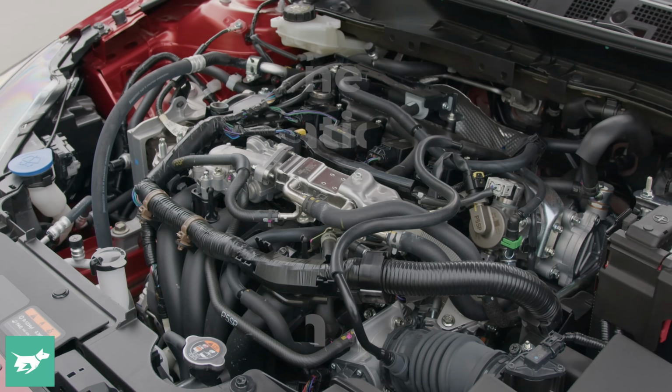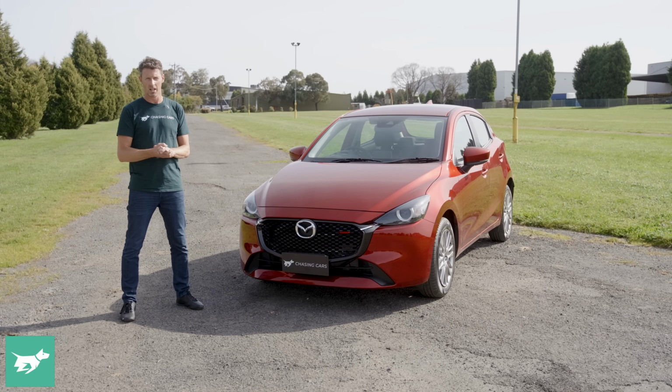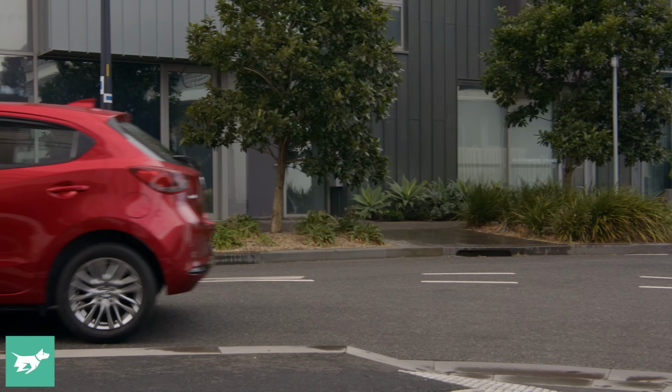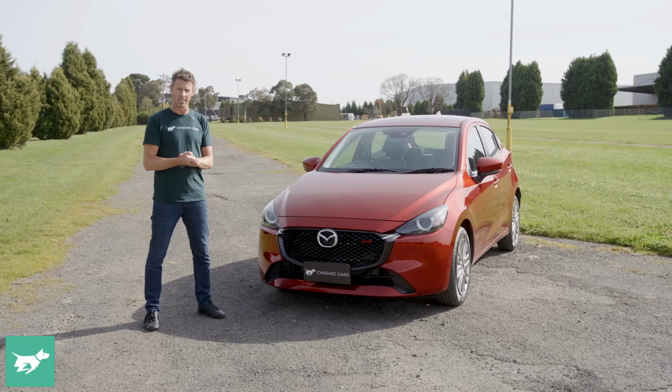Across the range, it is the same motor. It's a 1.5 litre 4-cylinder with 81 kilowatts and 142 newton meters. Those figures are very, very slightly down on what's gone before, but that's because Mazda wanted to increase the economy. With the automatic gearbox, it's now 5 litres per 100 kilometers, which is pretty good for a naturally aspirated car.